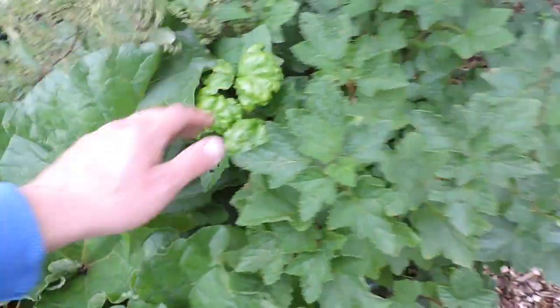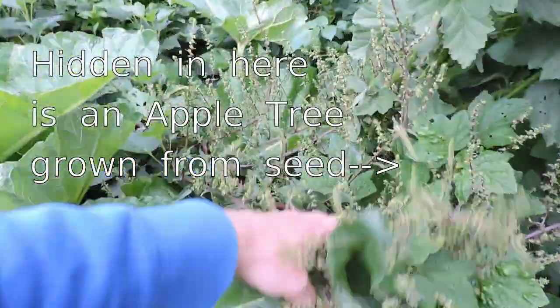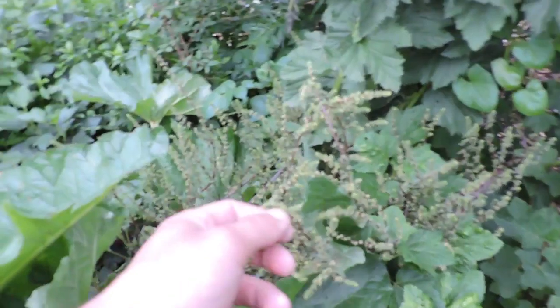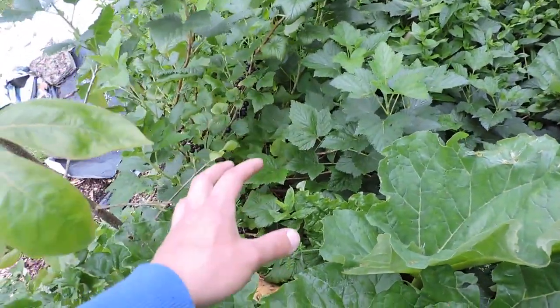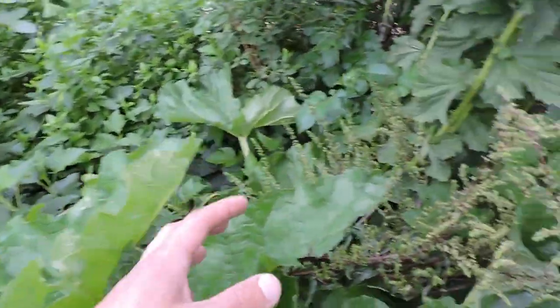You can see here there is some blackcurrants, more blackcurrants. Here's a beetroot that is going to seed. We're probably going to get a seed harvest from that. We had a number of beetroots down here grown last year, which we were starting to eat in the winter. Some of them we left to go to seed.